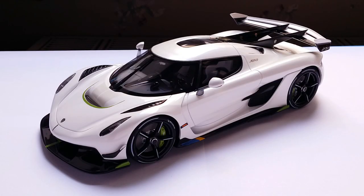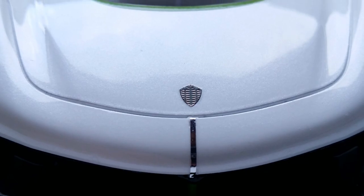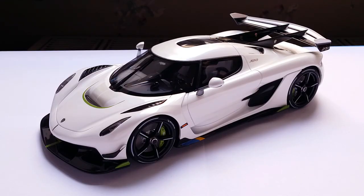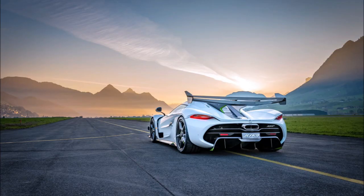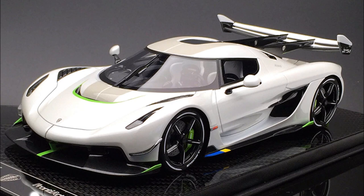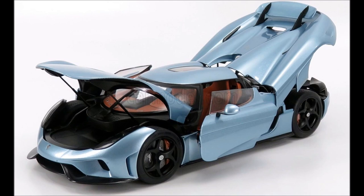Now I say this because Koenigsegg is a brand that is very fussy when it comes to handing out their licenses for model car manufacturers, especially in 1/18 scale. For the past 10-15 years since they've been able to establish themselves as a well-known supercar company in the world, the only officially licensed brands that were allowed to make Koenigsegg models in 1/18 were FrontiArt, a sealed resin manufacturer whose models were sometimes sold under their sister brand called SophieArt, and the fully opening Autoart, which used to be diecast but has now switched to plastic, or I should say composite.